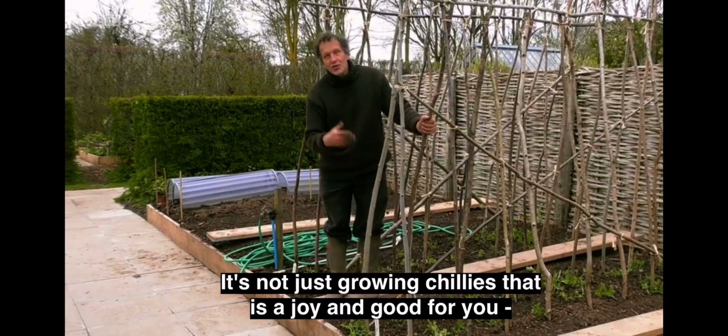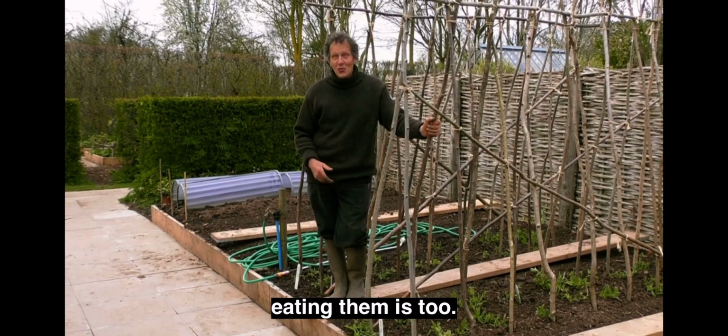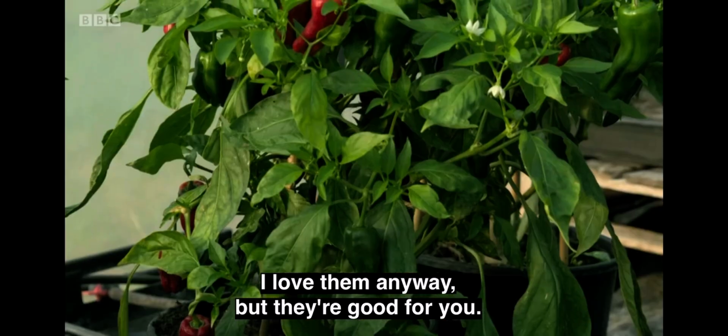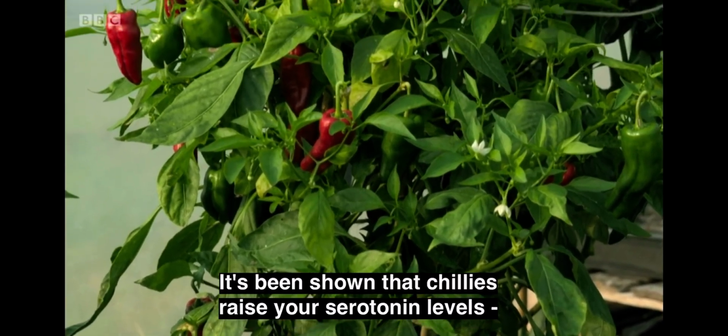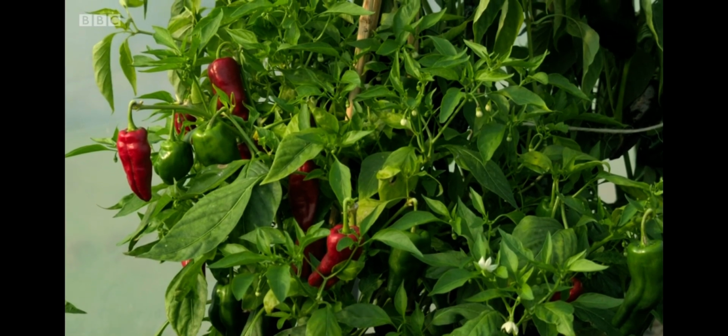It's not just growing chilies that is a joy and good for you. Eating them is too. I love them anyway, but they're good for you. It's been shown that chilies raise your serotonin levels, which is good for your well-being.